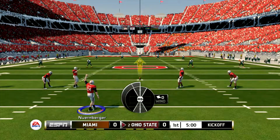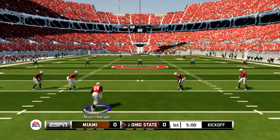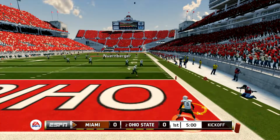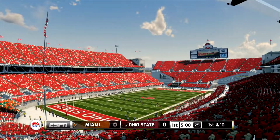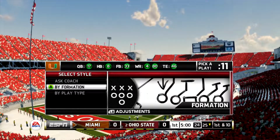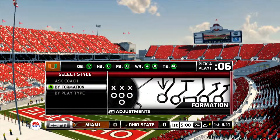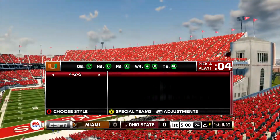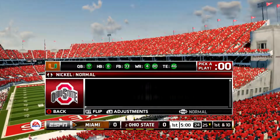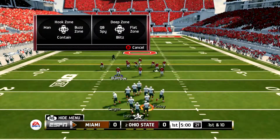Ohio State is ready to open this one up as they line up for the opening kick. Sends it sailing downfield. The quarterback leads the team out on the field for the first drive.